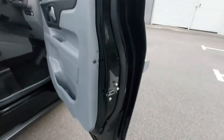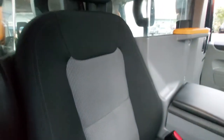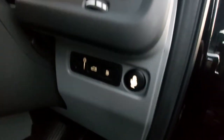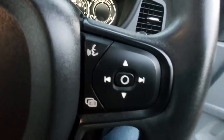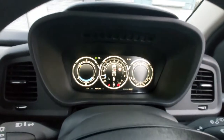Okay, let's get into the driver's cockpit here. Very clean. It's got an electric seat, electric lumbar support as well. This is a cloth version, so it's not the sweaty leather one. If you sat here for a long time, it's no good sitting on the leather, you're a bit hot and sticky. So you've got your little boot release, your intercom, your steering wheel with all the buttons, the cruise control, the voice command for the Bluetooth, and your computer up here. You've got the virtual cockpit, so that's like a computer screen.